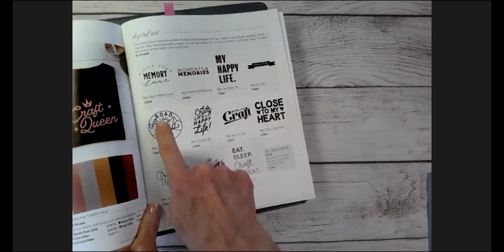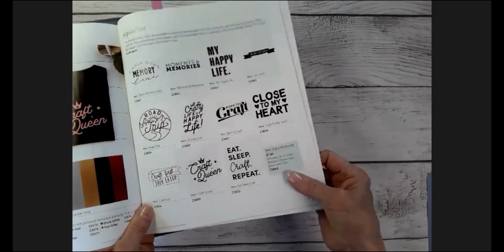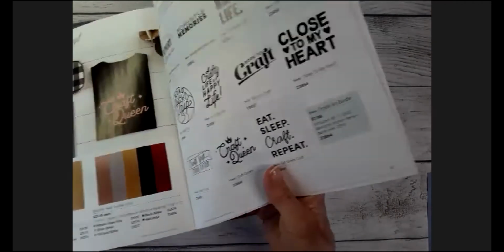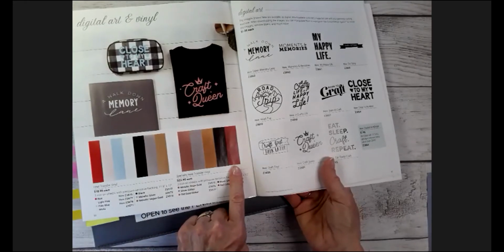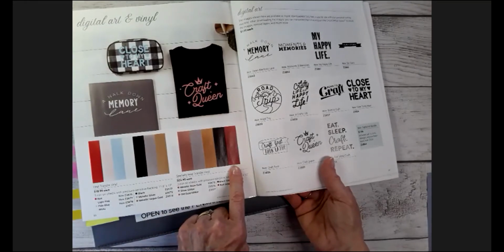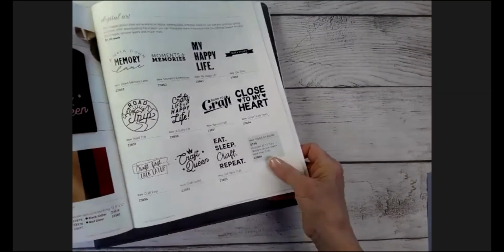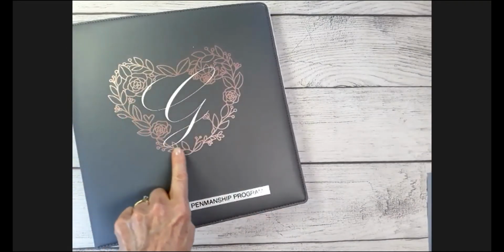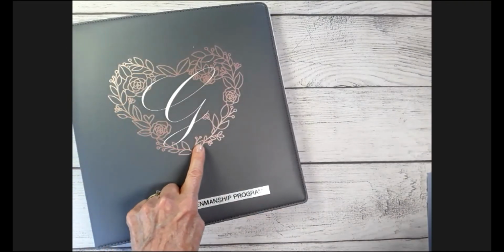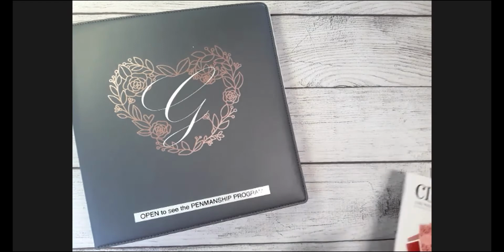You can purchase just one single file, or you can purchase the bundle down here at a savings. Then we have a variety of heat transfer vinyls that will work on any of your die cutting machines that will cut on vinyl. They are just really wonderful to work with. This is a SVG file that was available last year in the catalog. It's not in the catalog this year, but it is available online under the digital file settings.